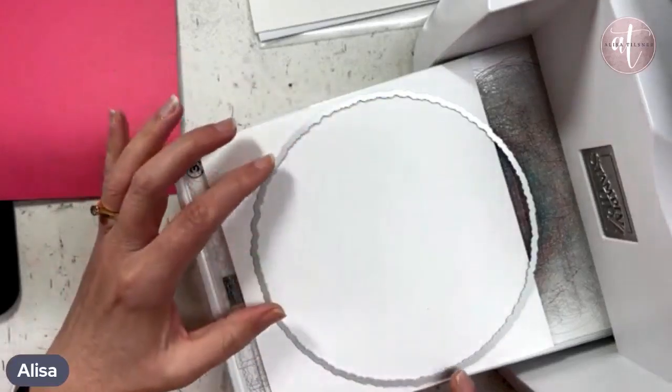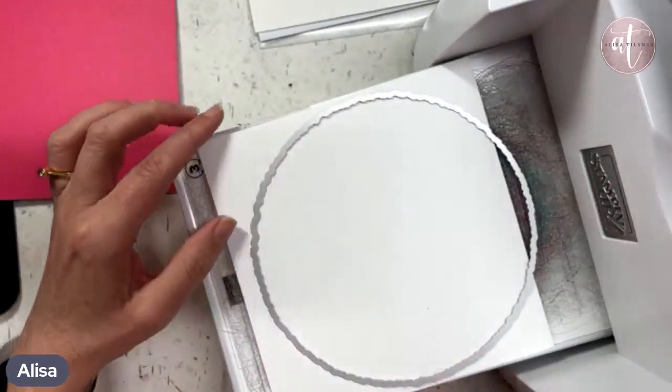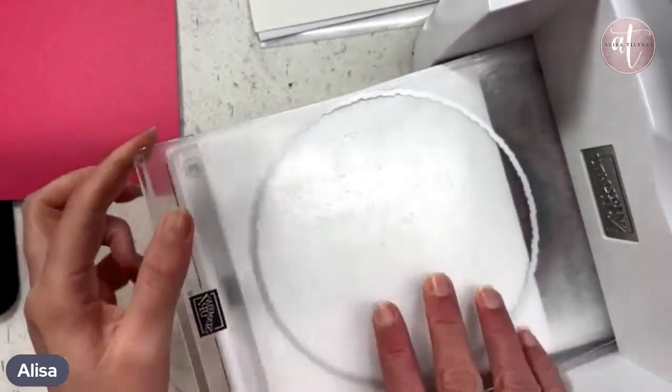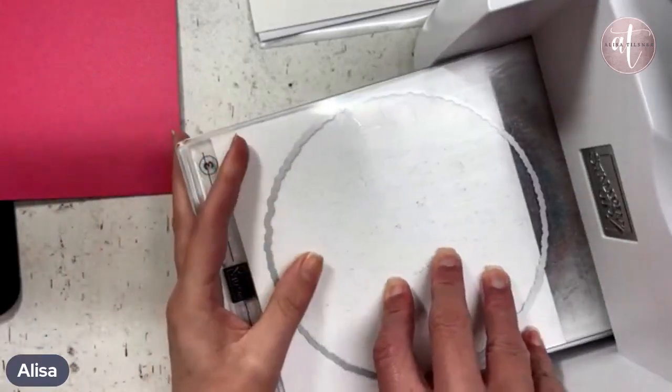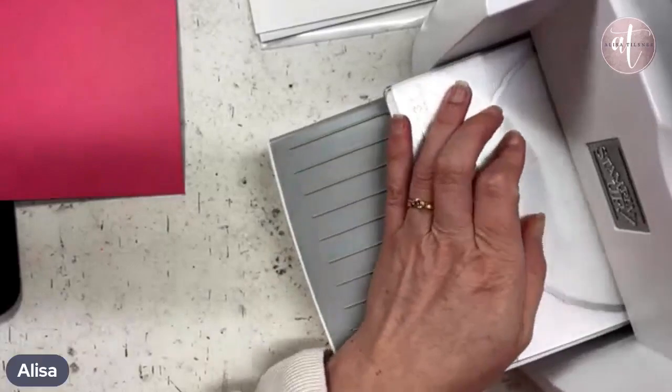I've got my card folded over and I'm just going to pop it so it's a little bit off the edge of my card there. And I'm going to run it through. I'm not making any cards today. We're just doing a little spotlight on these Deckled circles. So I'm going to run that through.